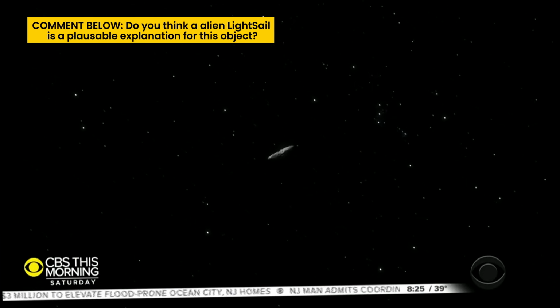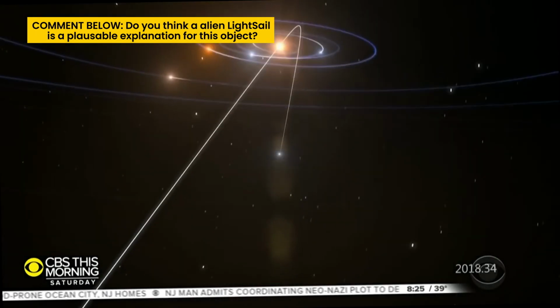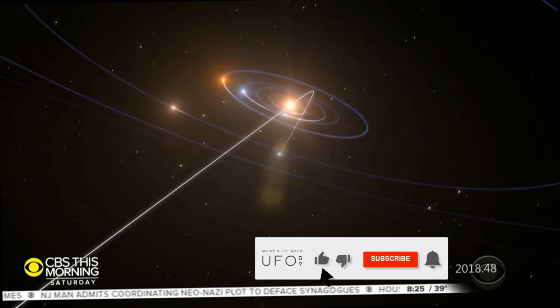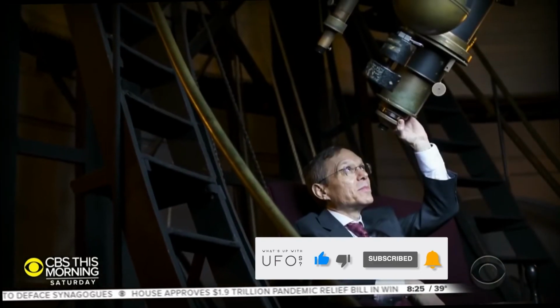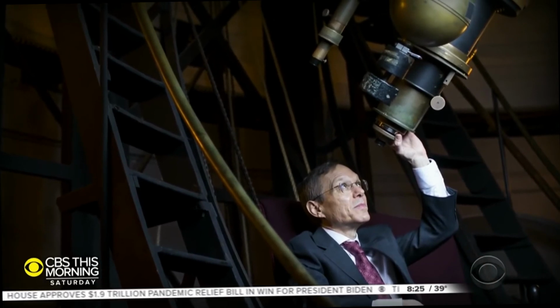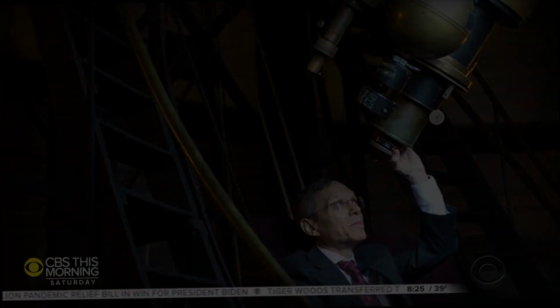Oumuamua has long left our solar system, but Loeb believes more objects like it will eventually be discovered. For now, his search for alien life in the cosmos continues.